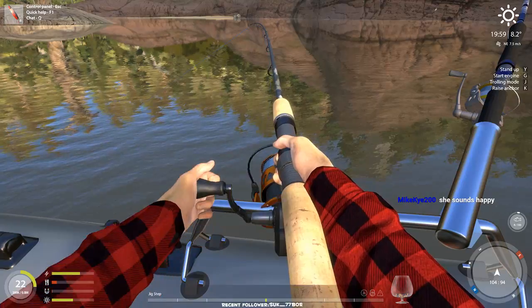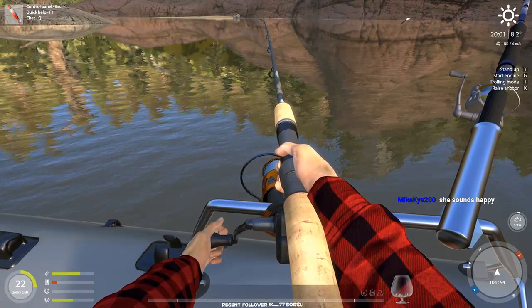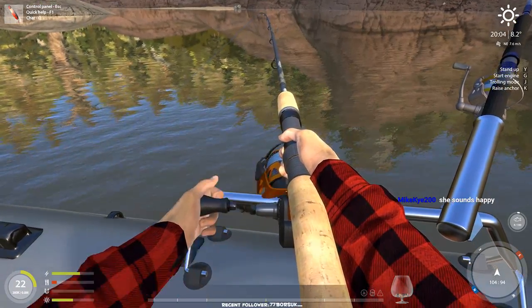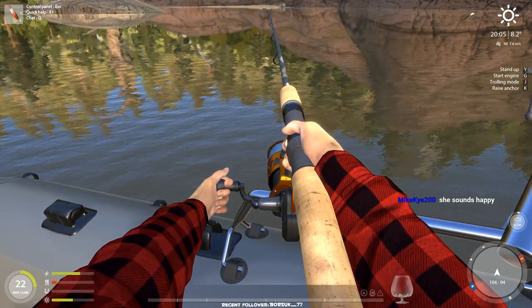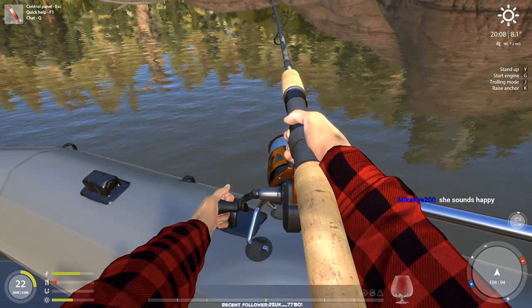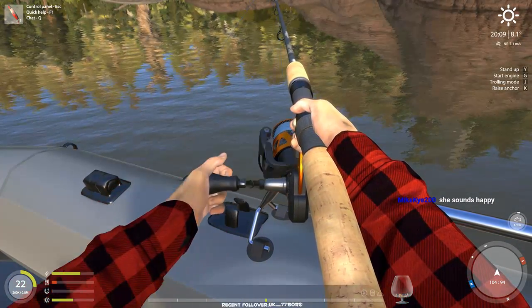Mike, I'm completely clueless what I'm doing here. Any tips? We want Mike streaming as soon as you can. Let's get your stream up and going, and we can watch you, because you sound like you know what you're doing, mate. I think you're level 22, are you? Level 21, 22, and you're catching bigger fish than me.